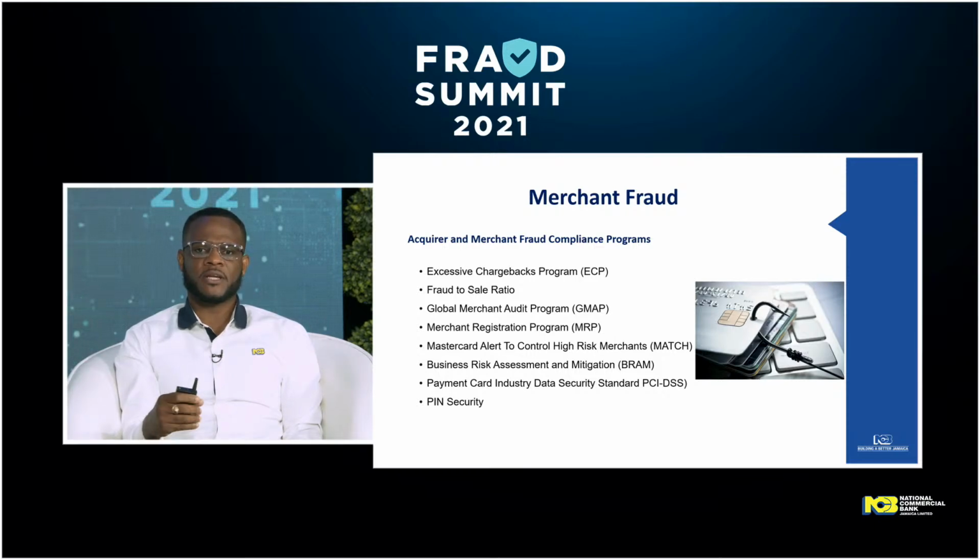So excessive chargeback does not necessarily mean fraud, because it could mean that a customer went to a location and they didn't get the goods as issued, the goods were inferior, or they were double charged or stuff like that. So if we have a lot of disputes coming in from our merchants, we put them on a program which we refer to as the Excessive Chargeback Program.